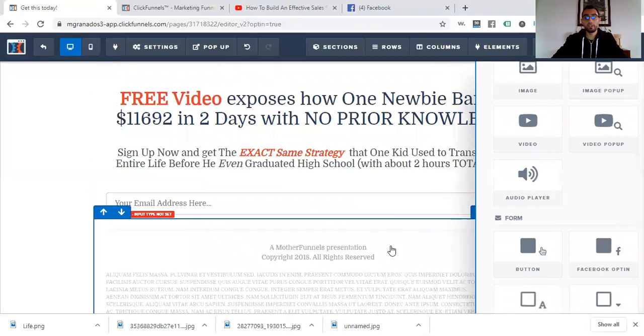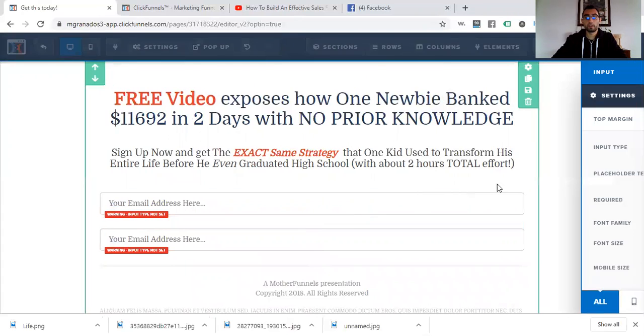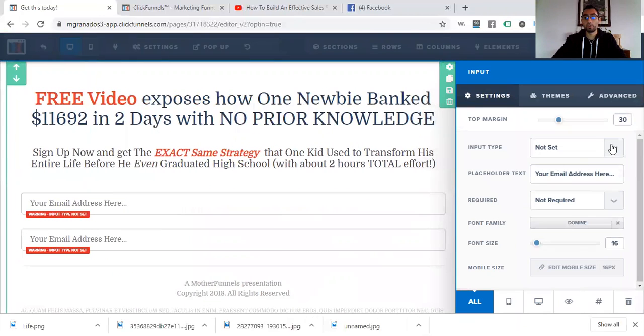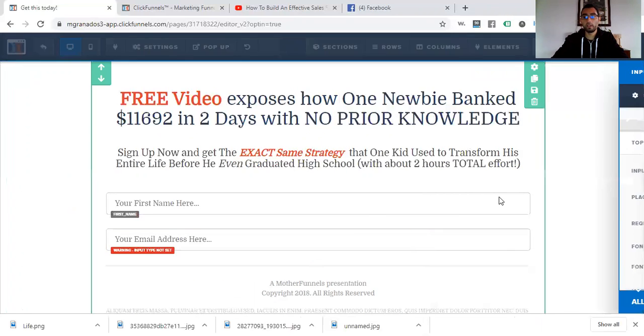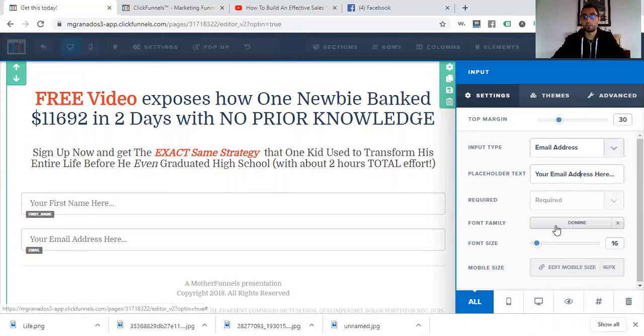You can put an input, and then I can clone it. Then I can click this with the click of a button and it shows this sidebar here. I can set the input type: first name, full name, whichever one. I usually go with first name, and I can type in what I want the placeholder to be. I'll leave it as non-required. Email address, set this to email. Required, it's always done.